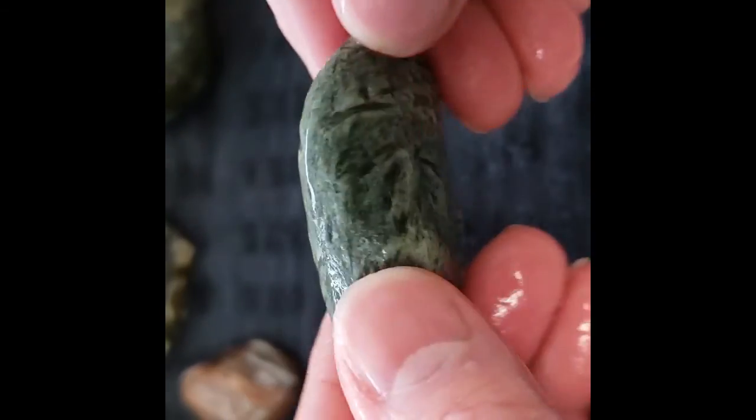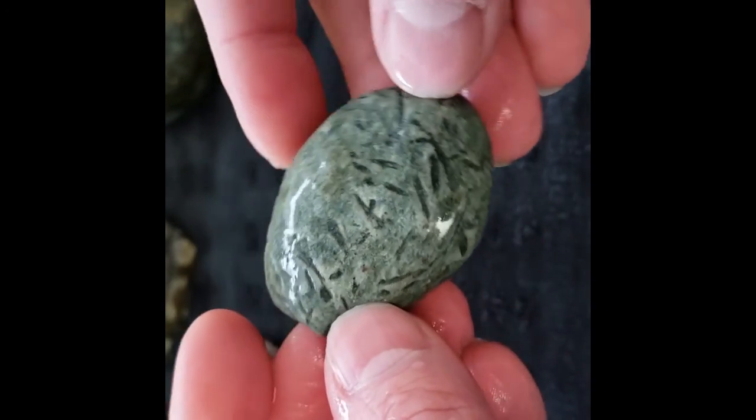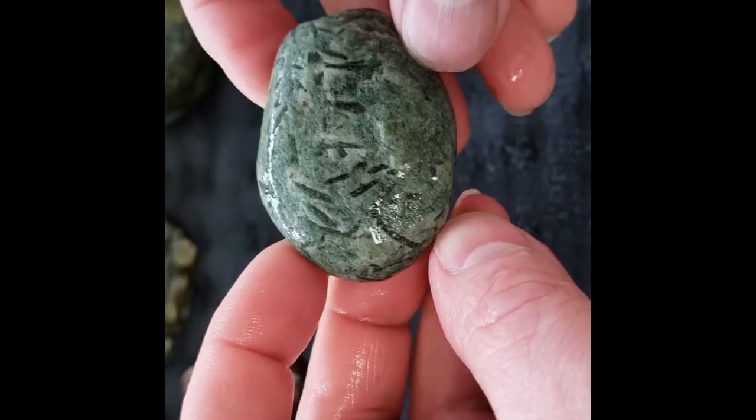So we have this guy here, and I think these are fossils. I think these little bits in here are fossils. So again, pretty cool rock. Figured I'd bring it home.